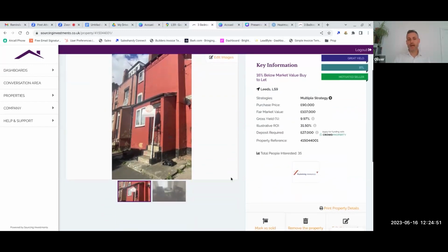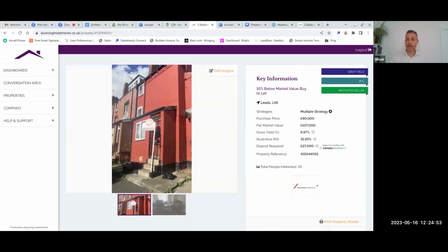Some of the properties we have are tenanted, okay, and some of them aren't. Now that also is really good for us when we talk to our investors, because some investors want to have a tenant in there from day one. It's maybe an extra cushion for them. If they're overseas, they like to have someone in there straight away.